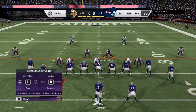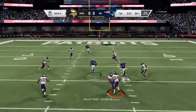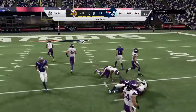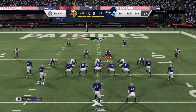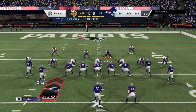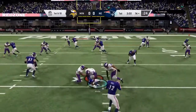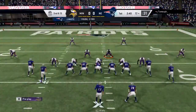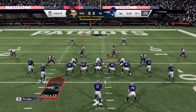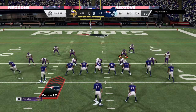Now they face a 3rd down and 4 after that incompletion on 2nd down. And able to find Dorsett. And all the way inside the 15 before they drop it. An excellent pickup of 20 yards. They'll run it here. This is James White. And that one blown up quickly as he's going to be stopped before he could even get started. That's going to wind up a loss of a full 3 yards on first down.